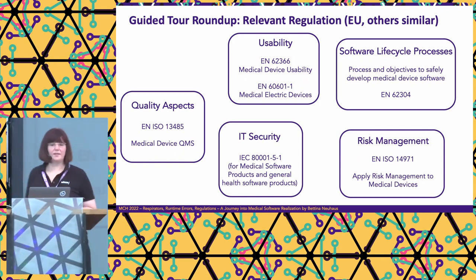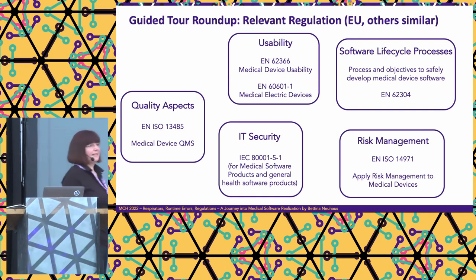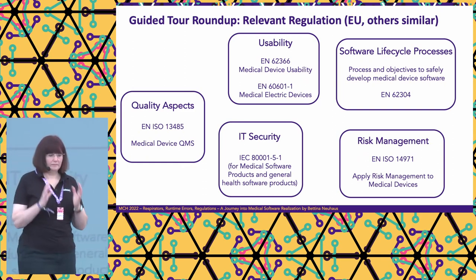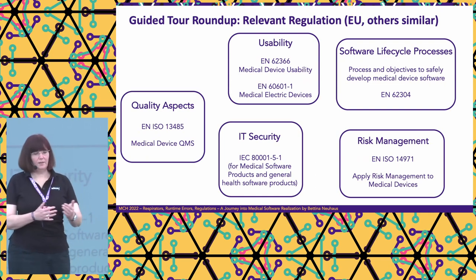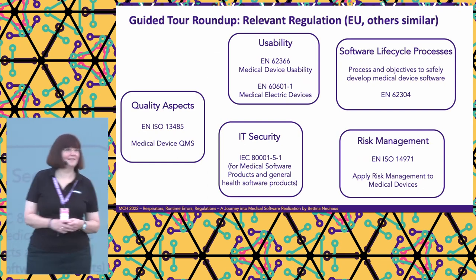You have the software lifecycle processes. That is such a bunch of things described to you what to do to plan, develop, test, roll out your medical device. And the big part of the risk management. As I said before, this is a big part of discussion. So prepare for spending quite a lot of time to find the class for your product and discuss with people and show your measures and then discuss again and then settle on a class at last, I guess.